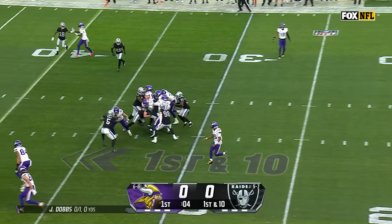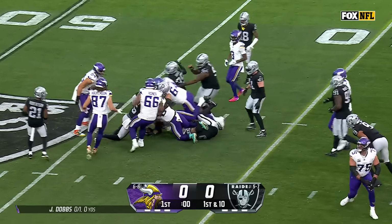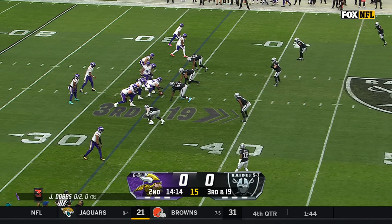And there's a little of that zone read. There it is. It'll be Madison who breaks a tackle. Madison rumbling forward. And he picks up yardage to the 43. And the Vikings first down.